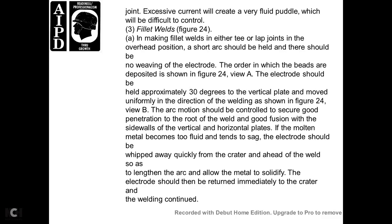In order to make a positive weld, as shown in figure 24, view A, the electrode should be held approximately 30 degrees from the vertical plate and moved uniformly in the direction of the welding, as shown in figure 24, view B. The arc motion should be controlled to give good penetration at the root of the weld and good fusion with the sidewall of the vertical and horizontal plate.